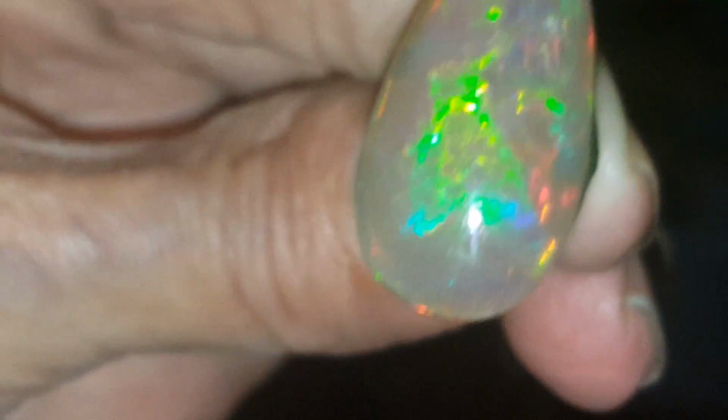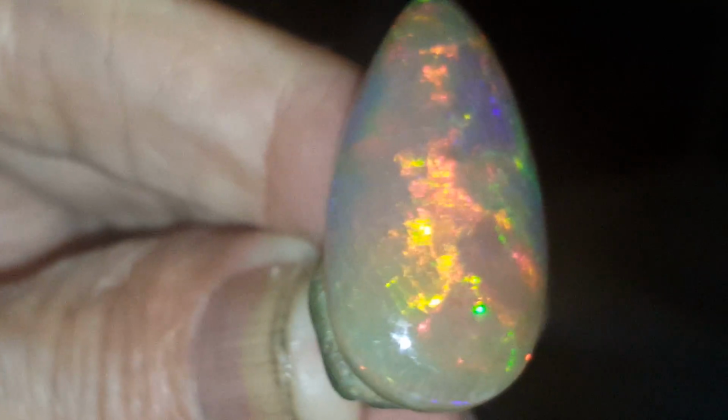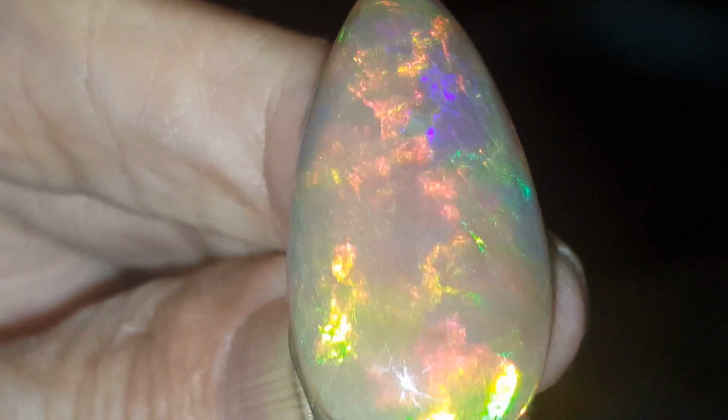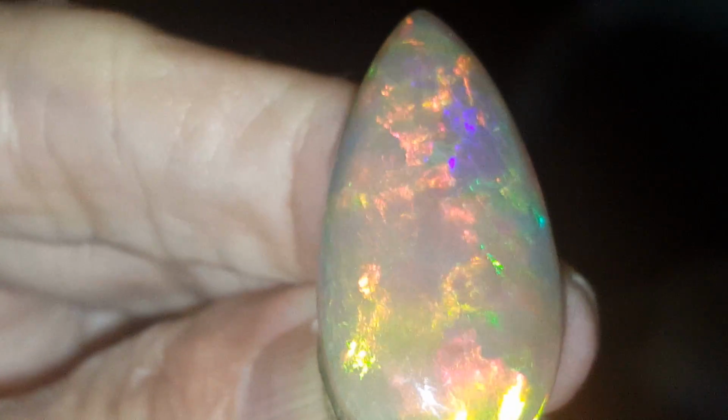Down there keeps overamping my CMOS, but that's kind of the bottom of the all red portion. You can sort of see it here. There's a red core that goes up the center of the stone.